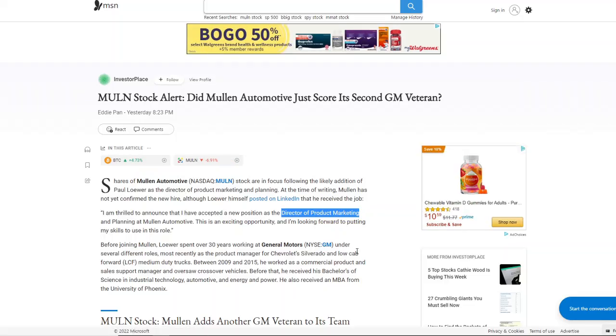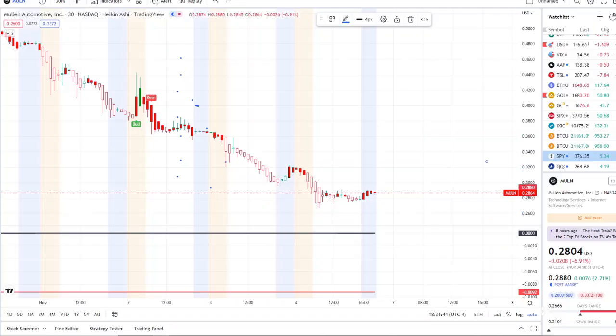What vans are the cargo vans out there that a lot of delivery services use? They're usually the Ford Transit, and they also have Chevy versions of it, right? So that's something to keep in mind. So let's go ahead and look here at the charts, man.